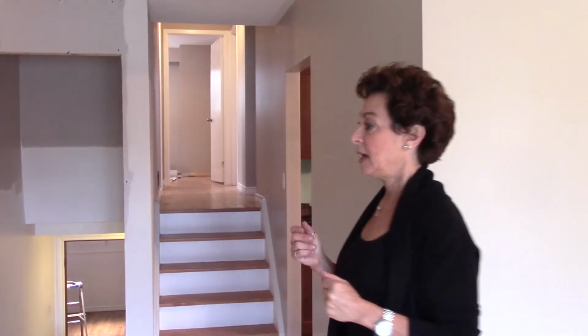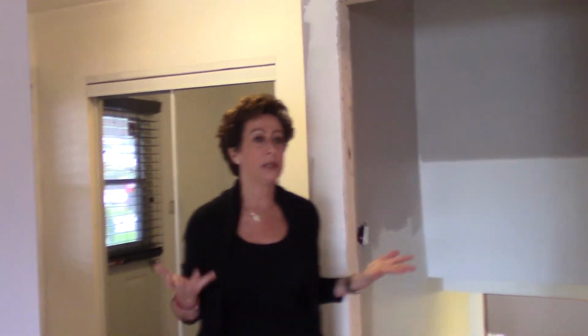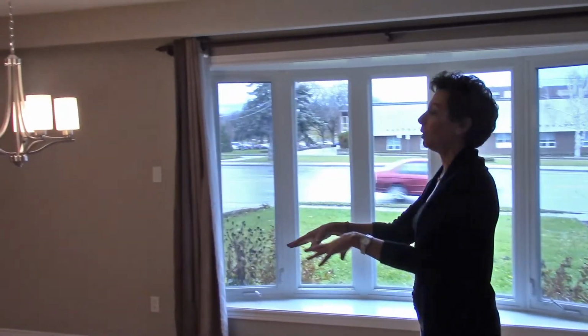Perfect. And then again I walk into this house, and if this is my front entranceway, yeah, okay, to me, you walk in and it's so inviting, it's large, it's airy. So, you know, I can so see a family sitting around here at a nice dining room table. Right.